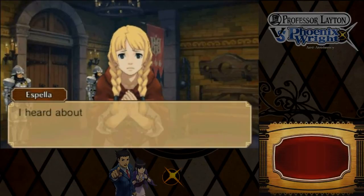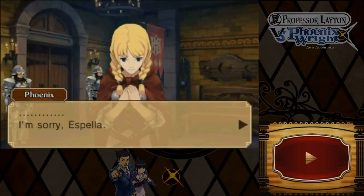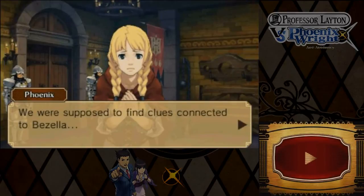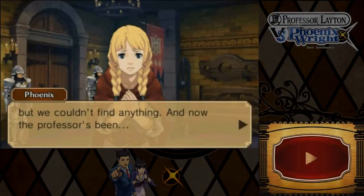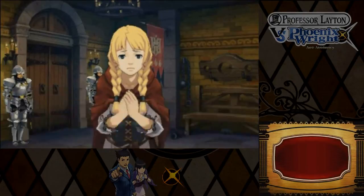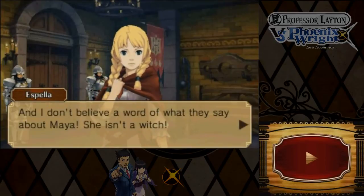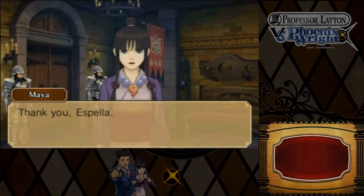I heard about Mr. Layton. It's awful. He was such a good man. I'm sorry, Espella. Huh? What are you apologizing for? We were supposed to find clues connected to Vizela, but we couldn't find anything. And now the professor's been... No, don't say that. It's not your fault. And I don't believe a word of what they say about Maya. She isn't a witch. Thank you, Espella.